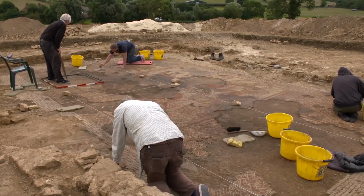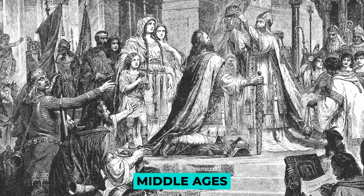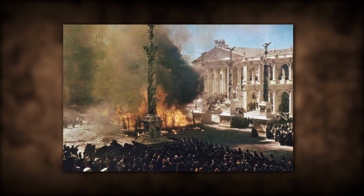This makes it seem like the building was used for something else at some point in the late Roman or early Middle Ages. Their find shows some things that might have happened there in the early years after the Roman Empire fell. At this point in history, there isn't much known.